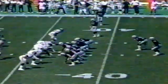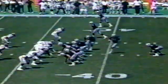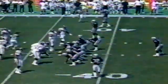Second down and 5. We got a mistake is what we have. Who was that? Was that Mosbar? Yeah, it was Mosbar. Where was he going? I don't know. He was creasing out. I think it was a trap, and he wanted an early start.